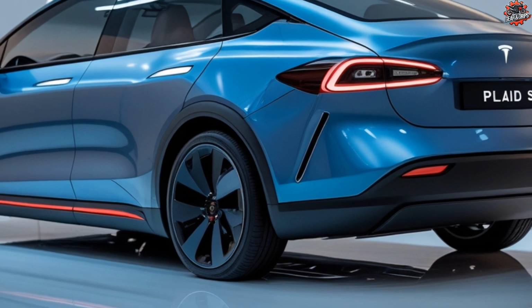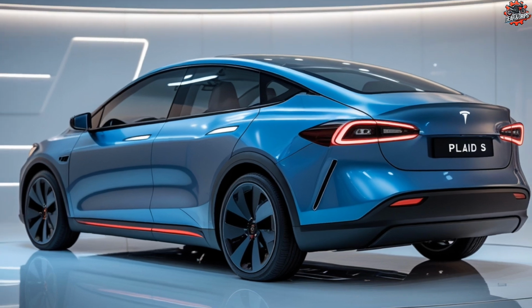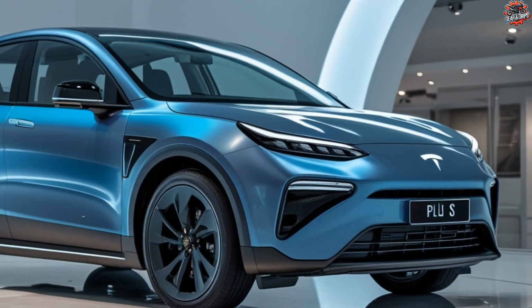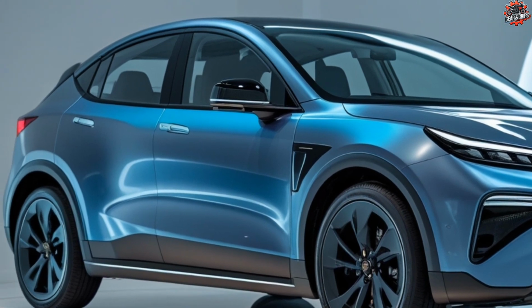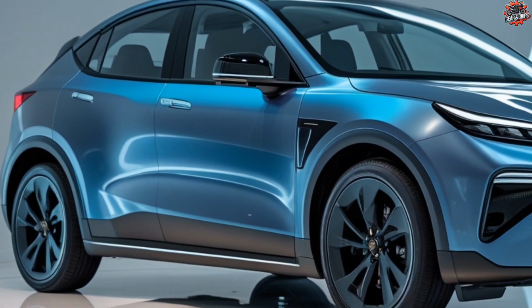The 2025 Perodua Kancil's cabin has been thoroughly modernized. You're greeted with a digital instrument cluster, a 7-inch touchscreen infotainment system that supports both Apple CarPlay and Android Auto, and a multifunction steering wheel. The materials used are simple but functional, with soft touch elements in key areas to add a bit of premium feel for such an affordable car.